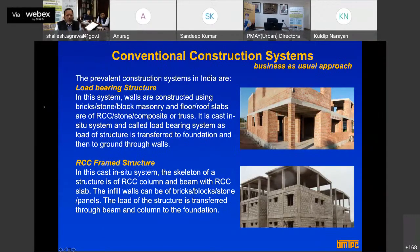Okay, what we have, the most popular construction system, if you look at the construction sector, are these two. Normally, if you go to villages and tier two and tier three cities where we have isolated houses or low-rise structures, their houses are normally made with brick or stone masonry. So normally walls are laid and over that cast in situ slabs are being laid.